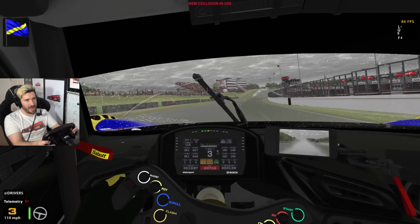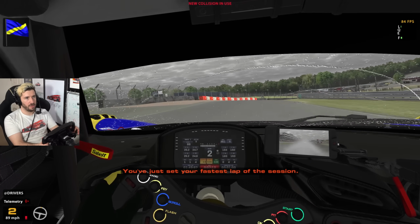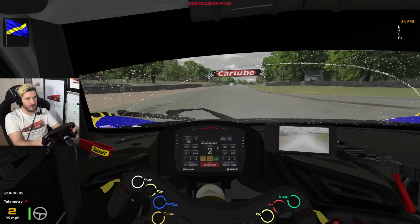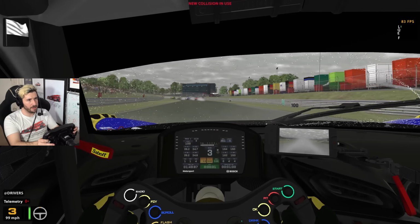Well, I still want to try and put a lap in, so we're going to try and do that. Let me catch the AI up or not. On 49, oof. 10 seconds slower than the best AI lap. But I have spun like a billion times though. That's my excuse. Catching up the back of the AI pack a little bit.